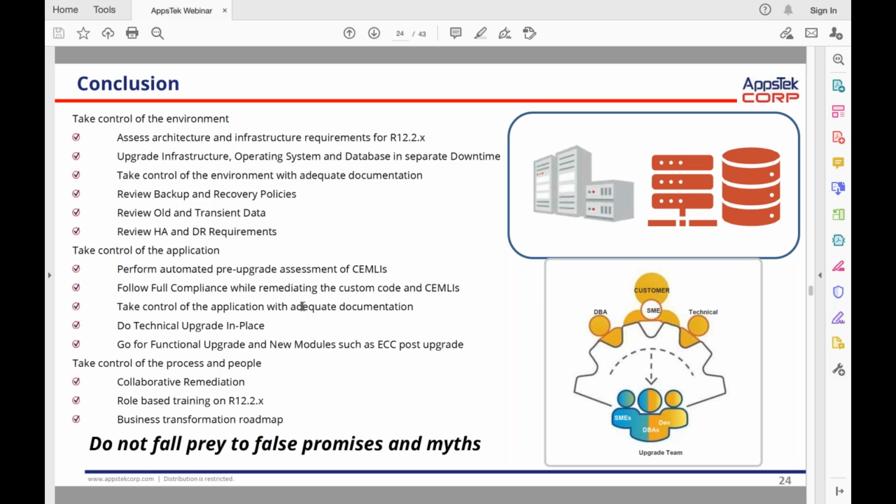Upgrade your infrastructure. You might run into a challenge when you're planning for an OS where you cannot do an in-place upgrade. You may have to choose a migration path. Spin up new VMs, spin up new hardware, and then do a migration from an OS standpoint. So upgrade infrastructure, operating system, and database in a separate downtime, as needed. Take control of the environment with adequate documentation.